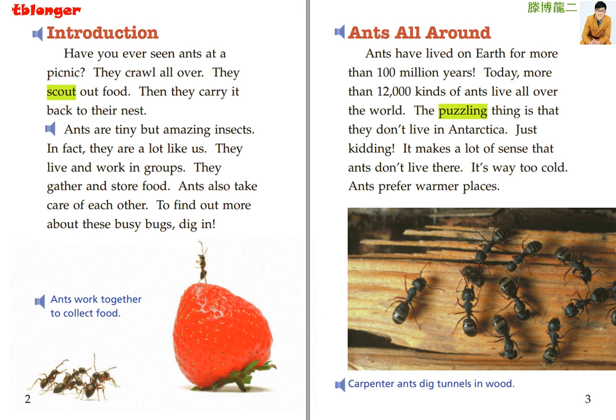Ants all around. Ants have lived on Earth for more than 100 million years. Today, more than 12,000 kinds of ants live all over the world. The puzzling thing is that they don't live in Antarctica. Just kidding. It makes a lot of sense that ants don't live there. It's way too cold. Ants prefer warmer places. Carpenter ants dig tunnels in wood.